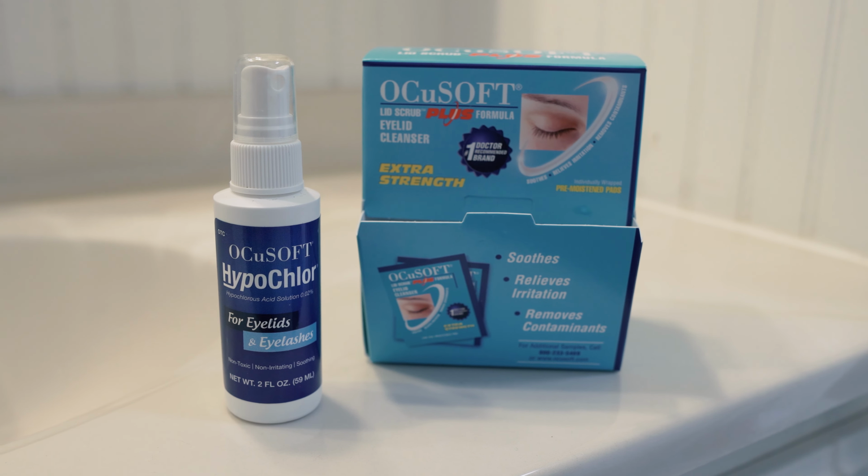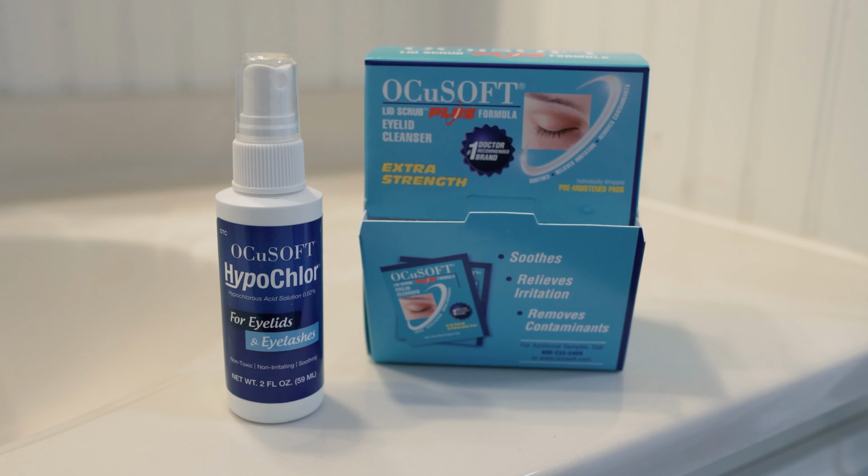Now, most facial cleansers out there will specifically say to avoid contact with the eyes. That's why it's so important to find an eyelid cleanser that's specifically made to clean the eyelids and the eyelashes. Now, two excellent options for cleaning the eyelids are using a hypochlorous acid solution or using an eyelid cleansing wipe. Now, hypochlorous acid, if you've never heard of it before, I have a whole video going more in depth of exactly what it is, how it works, and I'll hook that video link up in the YouTube description below if you want to check that out.